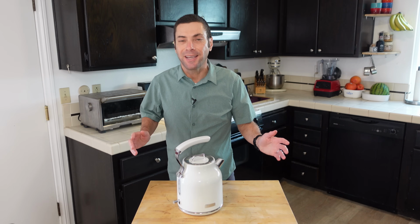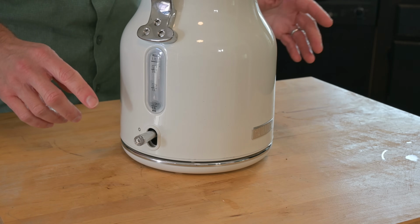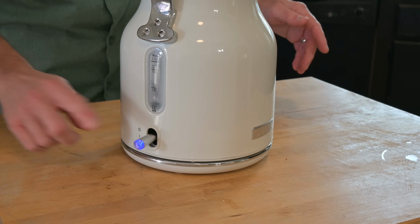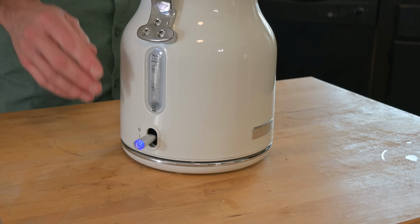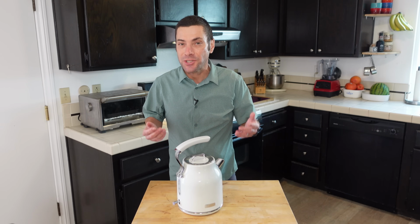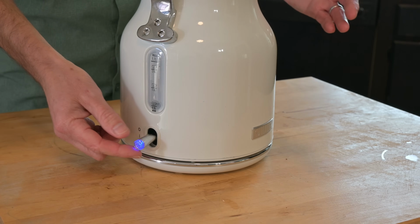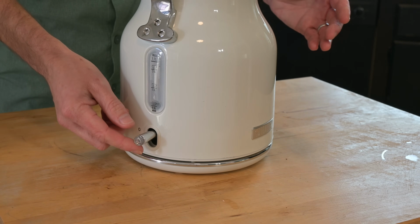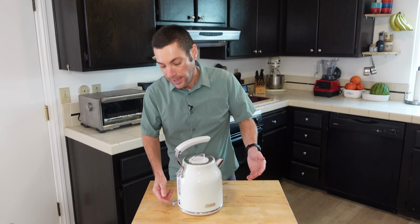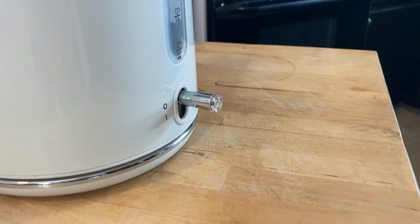And surprisingly enough, here's another feature I love about this, the on and off switch. Check this out. Once you press it on, it has this cool blue illumination to it, this little light. It also has a really nice tactile feel to it and an audible feel. You can hear a nice clicking when you turn it off and when you turn it on. And of course, when it comes to the boil, it automatically turns off.